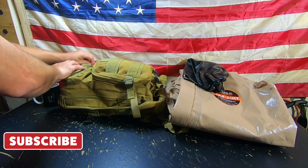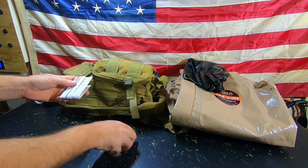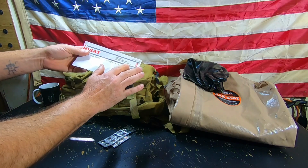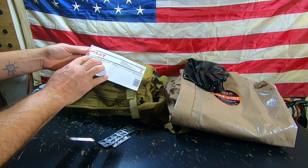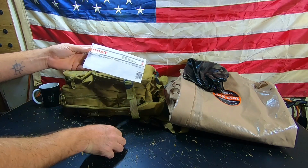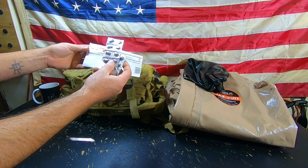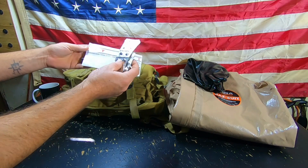All right, next up, let me open this up here. We have ourselves iOSAT tablets. These are a thyroid blocking agent to block radiation from entering your thyroid. This is potassium iodide tablets. Now, I want you to pay attention: potassium iodide. If you are allergic or have adverse effects to iodine, you don't want to be shoving this down your throat. All right, you just don't.